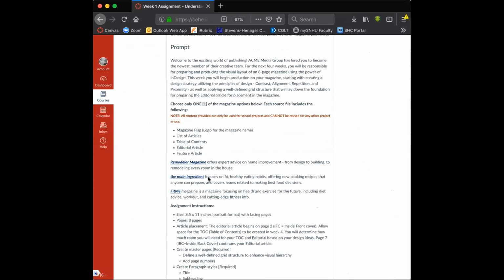The Main Ingredient is the second choice. If you're doing this, what would be some of your ideas, maybe a full page ad that could be on the back of the page for the Main Ingredient magazine? You guys think of some ideas for that one? And that focuses on fitness too, healthy eating habits, offering new cooking recipes.